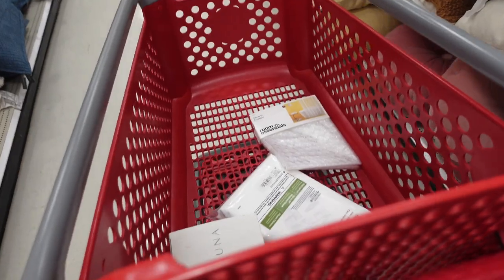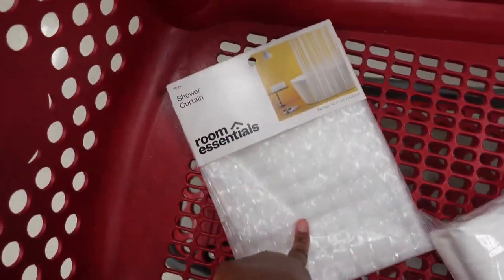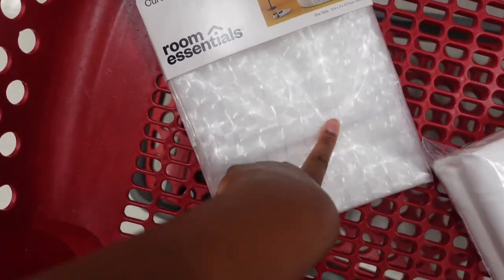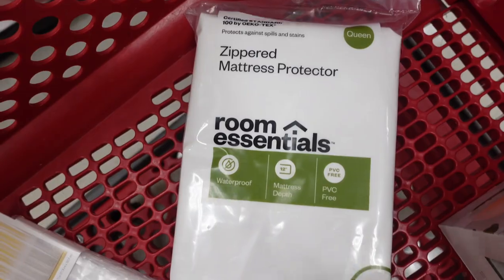But I've never ordered anything from there. Ooh wee, it was too many people on that aisle, all up on my back and stuff. But I got this shower curtain. I'm gonna use it as a shower liner. And I just got a mattress protector as well.